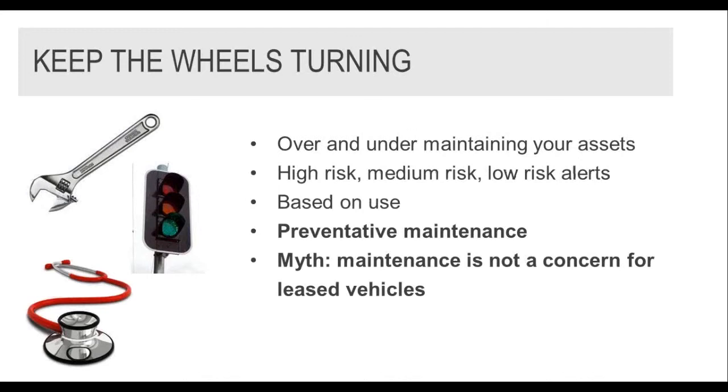So one thing I do want to address for anybody that has maintenance rolled up in their lease or that leases vehicles, I think there's a myth that they shouldn't be concerned about maintenance. It's just not something I'm concerned about. And there are some things that you'll want to do even if you do have maintenance included in your lease, because the fact is that how well your vehicles are being maintained has an impact on how well you can use your vehicles for what they're supposed to be used for, which is delivering to your customers. So if you do have a lease maintenance program, making sure that your assets aren't under-maintained, which could lead into loss of productivity. Also, though, making sure they're not over-maintained, which could also lead to loss of productivity.